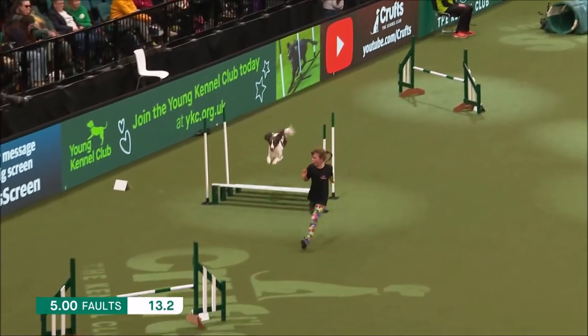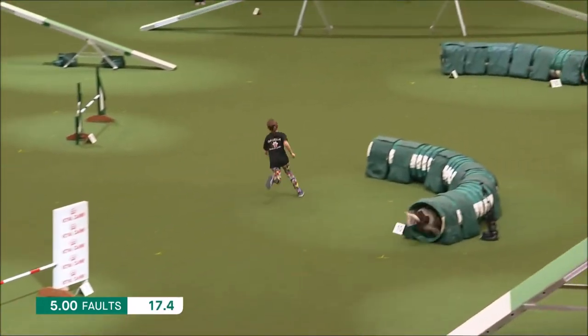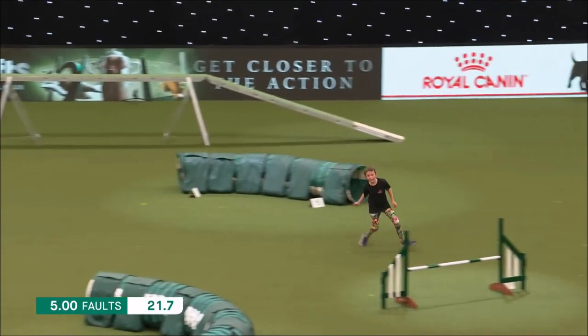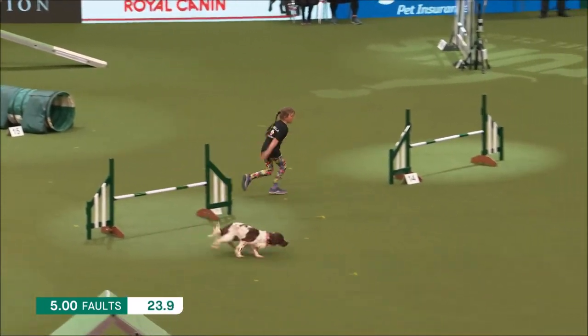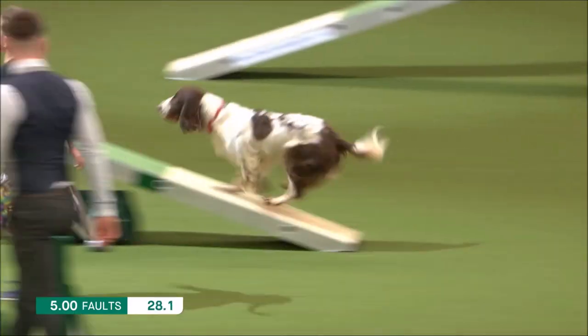Twiglet with a good start, and Isabella right ahead of him. Yeah, perfect communication between handler and animal here, clearing those jumps fantastically well. And the time is very respectable as two for Isabella and for Twiglet. Good through the time.